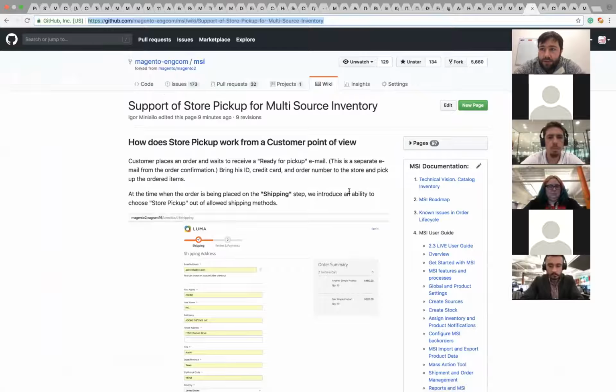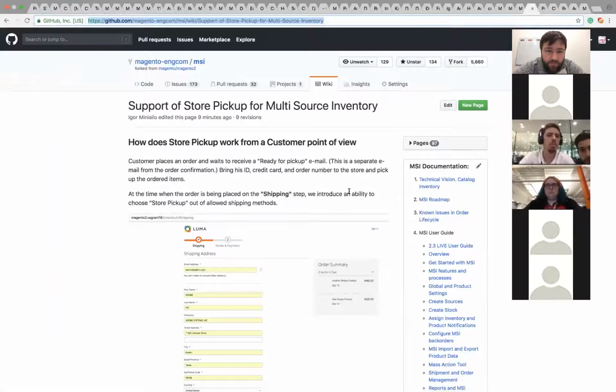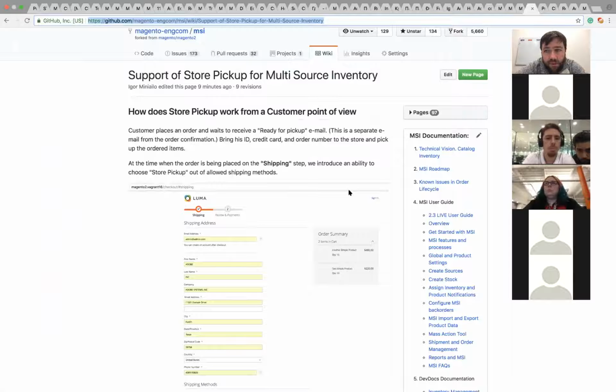So the main idea is how the store pickup can be implemented in Magento, supporting the multi-source inventory. Actually, the main idea is how the store pickup will affect the customer, and how it's going to be implemented from the customer point of view. From the customer side, we don't interfere, and we are not going to affect the existing product page. The store pickup would be added as an additional shipping method, and when the order is being placed, at the shipping step, we introduce an ability to choose store pickup out of the allowed shipping methods.